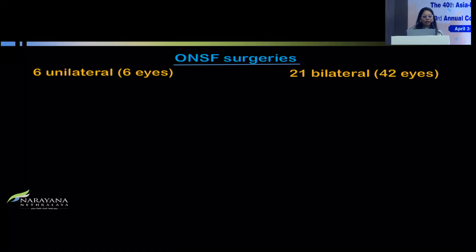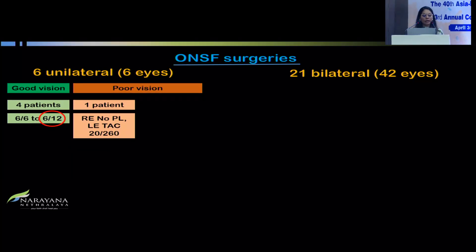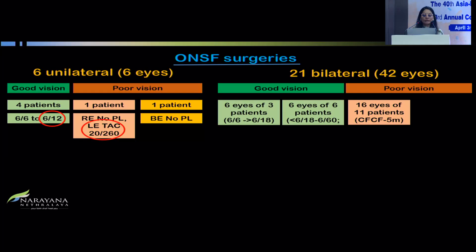We divided them into unilateral and bilateral cases. We had 6 unilaterals, so 6 eyes underwent surgery, and 21 bilaterals, so 42 eyes. Of those with good vision, we operated on the worst eye, out of 4 patients. Among those with poor vision, in one with low vision, we operated on the left eye because that had some amount of vision in that child. And in one patient with no PL, we operated on only one eye. Of the 21 bilateral cases, good vision was in 6 eyes of 3 patients and 6 eyes of 6 patients between 6/6 and 6/60. In poor vision cases, 16 eyes of 11 patients had counting fingers to 5 meters, and the others had about 14 eyes which had either hand movements, PL, or no PL.